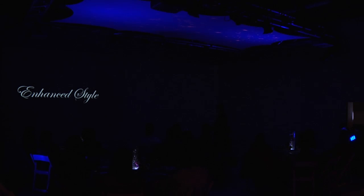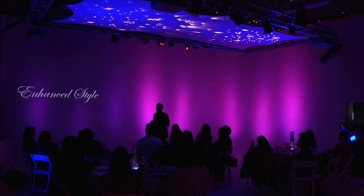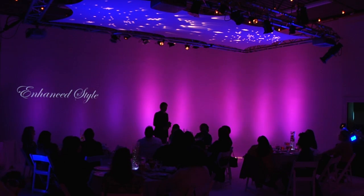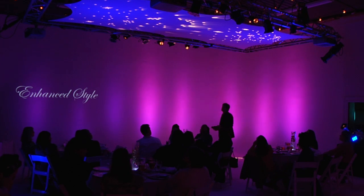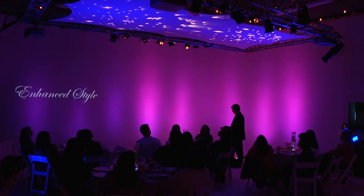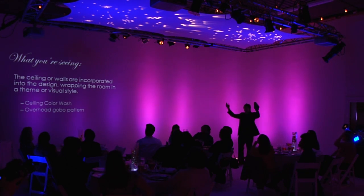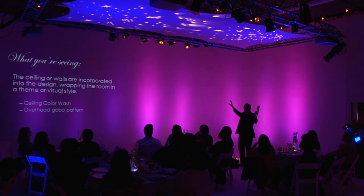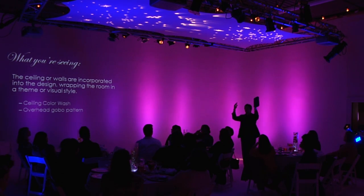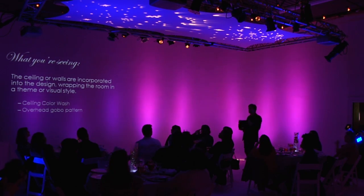So what's next after we talk about our wall uplighting, our gobos, our monogram projections? Well, the next thing we want to do is try to bring the rest of the room into play, try to put it all together, take advantage of some of the other surfaces that don't always get used when the lighting design is coming together. So what we're seeing now is we've brought the ceiling into play. We've got a color wash overhead. We just talked about the color wash on the dance floor. Now we've taken that color wash and raised it up to the ceiling. So we've got this blue color wash across there, and then again, a gobo pattern.